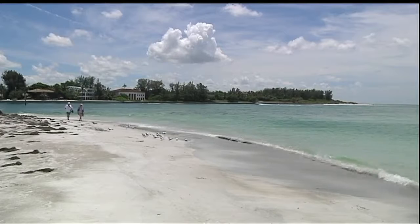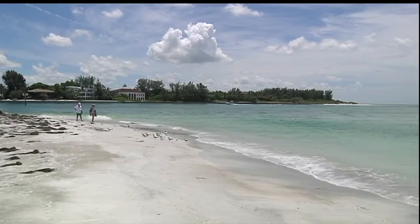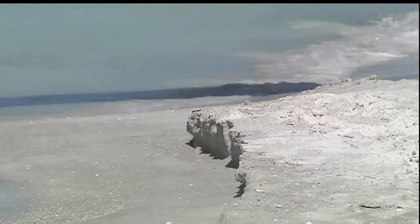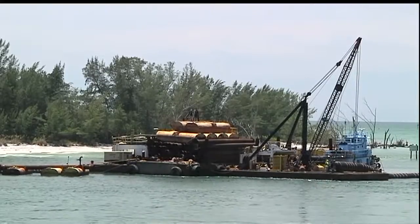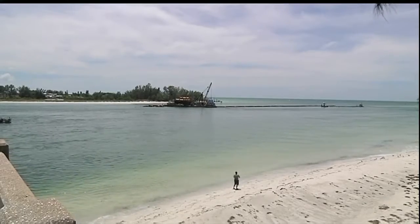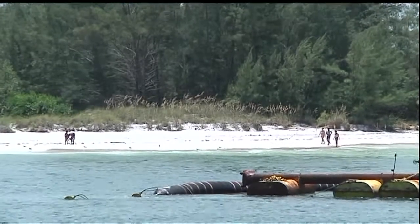About 200,000 cubic yards of sand will be dredged from New Pass to fix nearly a mile of the beaches at the southern tip for the next month. Then dredging of 220,000 cubic yards of sand will begin next month at Longboat Pass to repair more than a half mile of beaches at the northern tip.